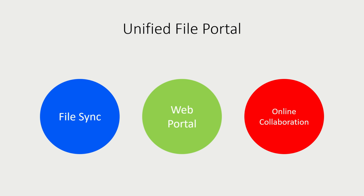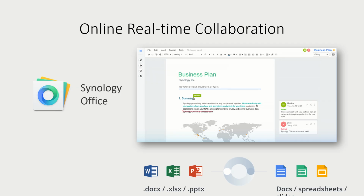So Synology Drive is redesigned as a unified file portal. What I mean by that is that we've taken a lot of the different file services which are in different apps, and Synology Drive is consolidating them. The file synchronization from CloudStation that I mentioned, but also the File Station, the web portal access, and also online collaboration. That's the Synology Office. So Synology Drive really encompasses all of that.